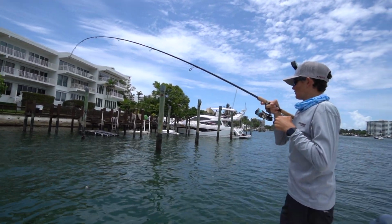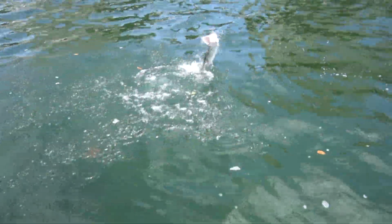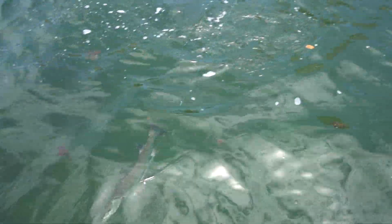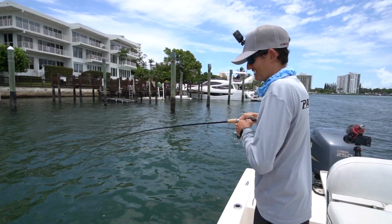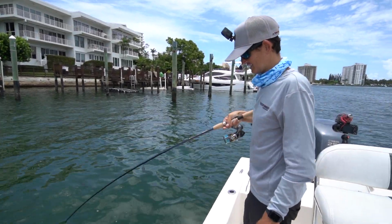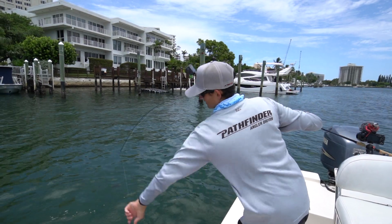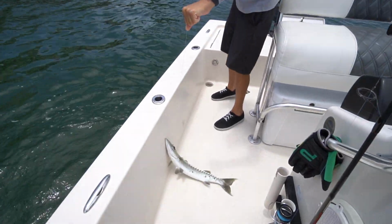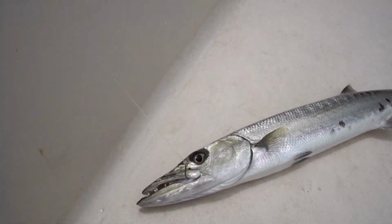Alright, so just hooked up on another little nice cuda here. That one's actually hooked in the mouth. Here he comes. Make those little runs like that. Not a bad looking fish. Well, only we have these in Lake Ida, huh? Alright, we'll get this one on the boat and show you guys their mouths. They have a pretty crazy mouth, a lot of teeth.